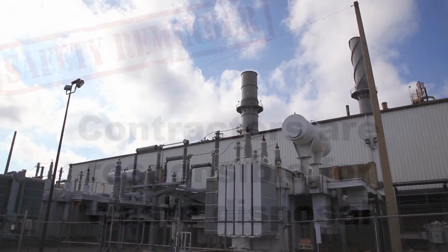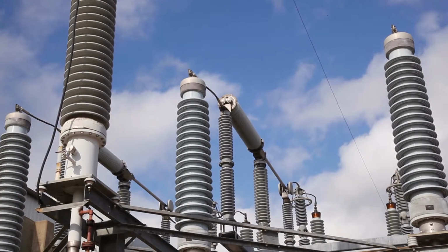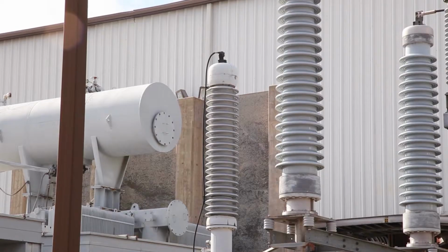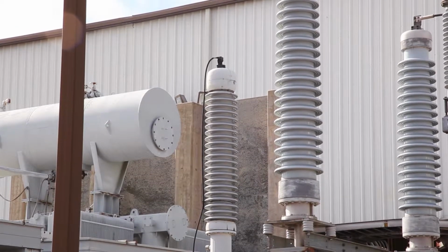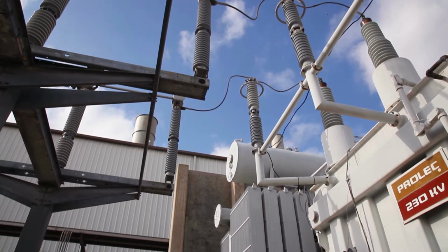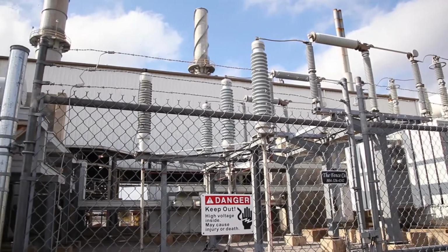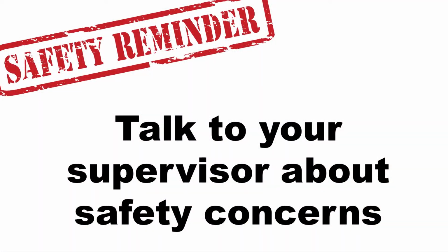High voltage electricity is an ever-present fact of life at Rosemary Power Station. All high voltage sources are clearly labeled. The main switchyard is kept locked for everyone's safety. Voltages used and produced here start at 24 volts DC and go all the way to 230 kilovolts. If you have any concerns, talk to your supervisor before proceeding. Also, be aware that any Rosemary Power Station employee is authorized to stop your work if it is deemed unsafe.